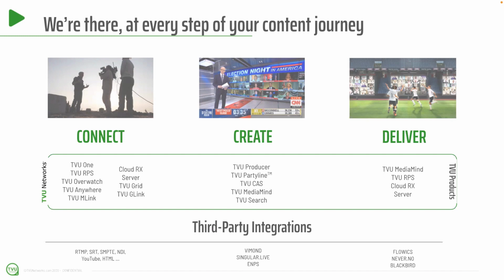And then finally, delivering content using our very flexible and capable TVU server that allows for all types of inputs and outputs, both baseband SDI and also a wide variety of IP formats. We also support and have enabled lots of different workflows with our third-party integrations that you can see at the bottom there. So not only basic transport and different IP protocols, but other vendors that we've closely integrated with to provide some really unique solutions for IP video.